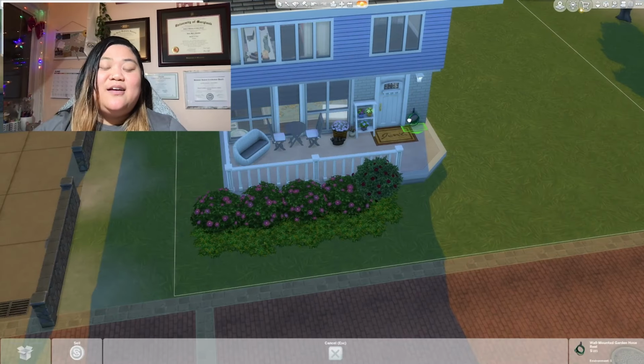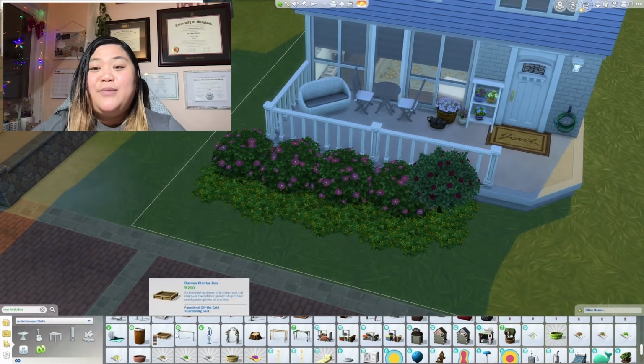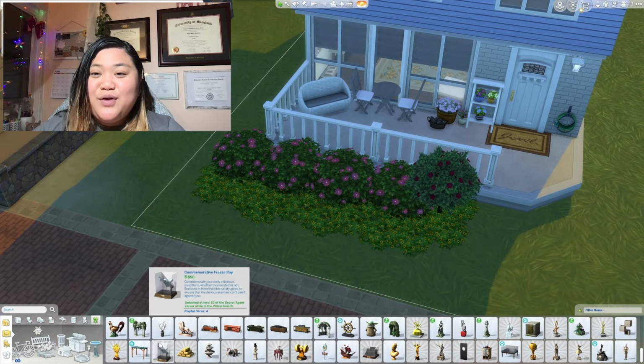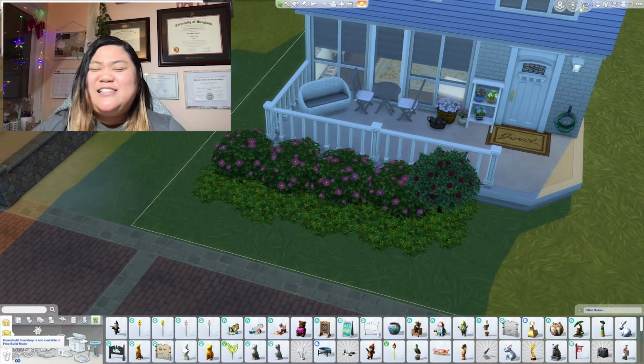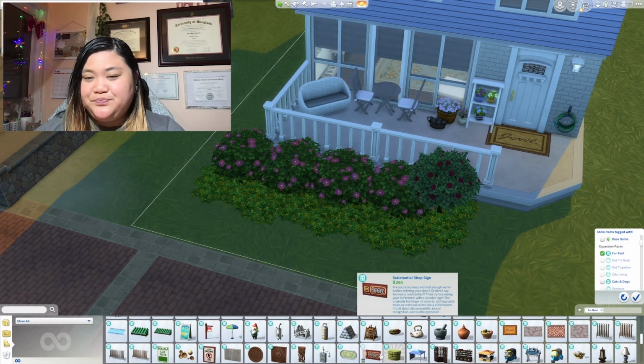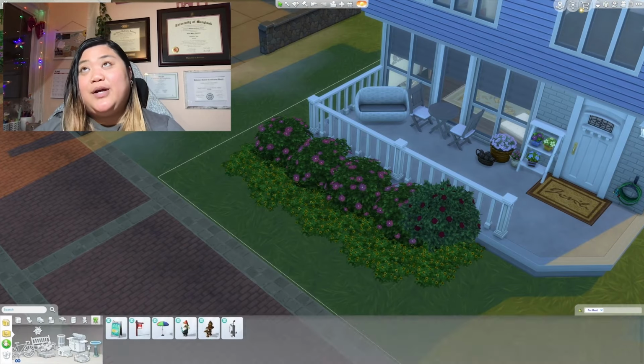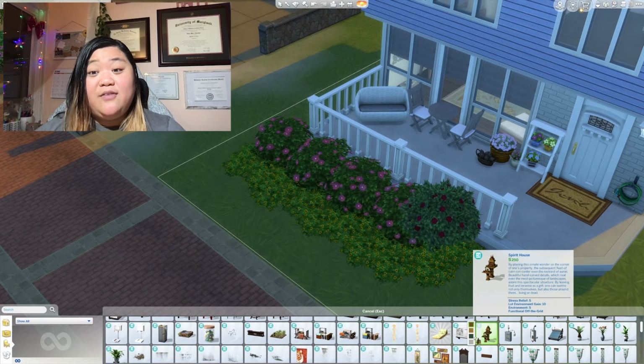Now I am doing my little front yard here. I made sure to include a rose bush because our house now has a rose bush. But it didn't really produce many roses, so I think I might take it out and put a hydrangea there. We're feeling the hydrangeas, but right now we have elephant ears. Before we had tulips, so yeah, I've been loving gardening.